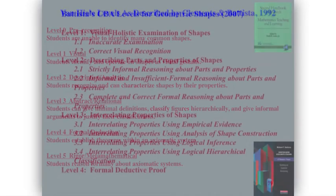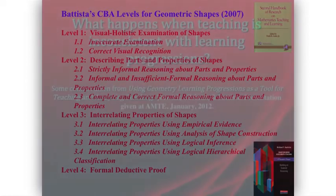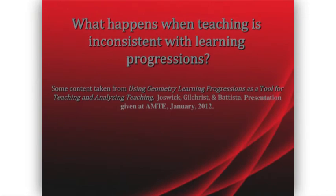And here is an elaborated learning progression. So certain parts of it were expanded, and basically I expanded it using some fairly long-term teaching experiments where we watch students every day. Okay, so what happens when teaching is inconsistent with learning progression? So here's an example.